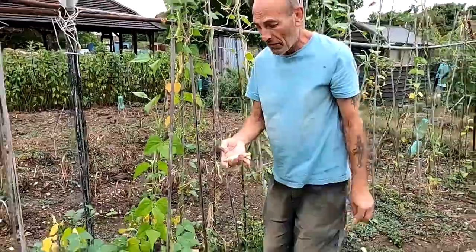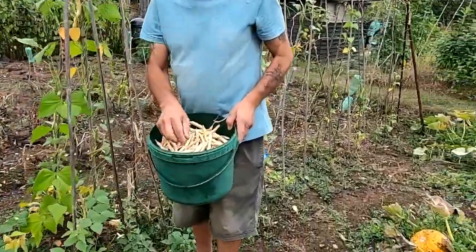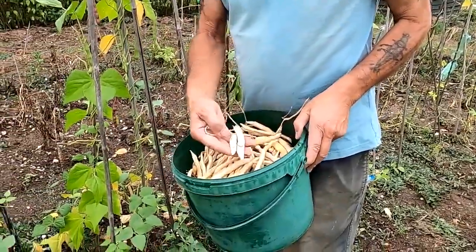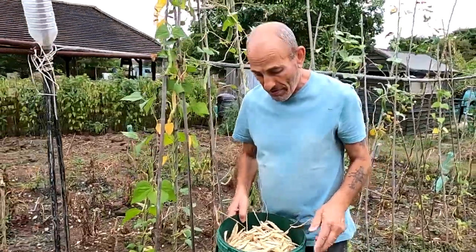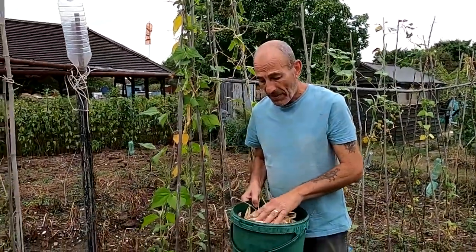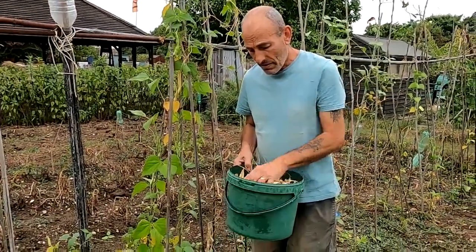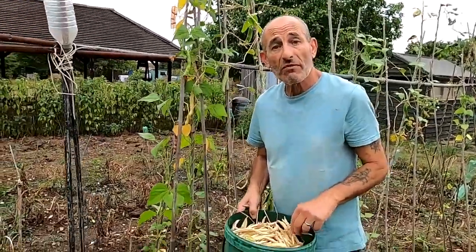I've got a whole bucket full of dried beans. So we'll take these and pod them. I think there's different varieties in here. So yeah, they're pretty dry, so we'll take them home and thoroughly dry them. And then we'll either keep them for the winter for soups and stews, or we might even cook them up and turn them into bean burgers and then freeze them.